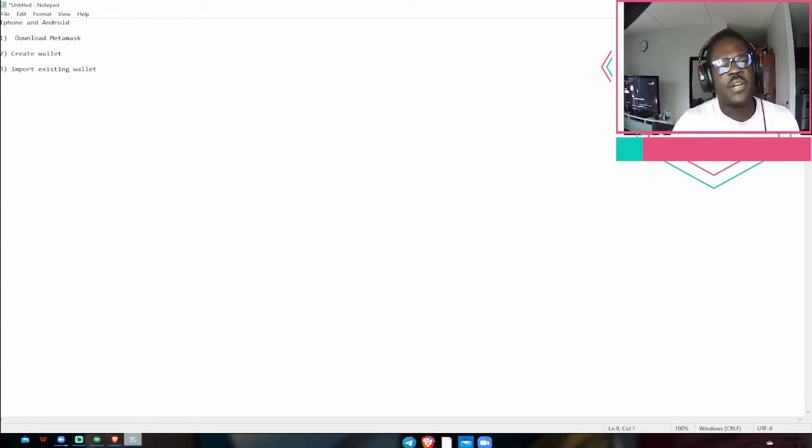And once you guys have clicked import existing wallet, it's going to ask you for your seed phrase. So now what you want to do is type that seed phrase into your wallet, and then from here you will have your MetaMask set up.